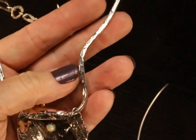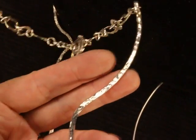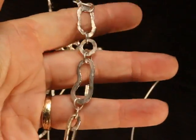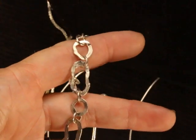It also has this hammered necklace and a handmade chain around the back.